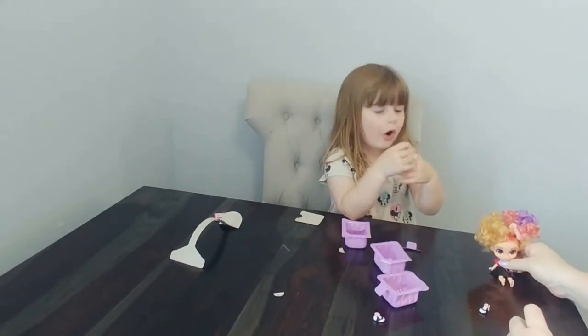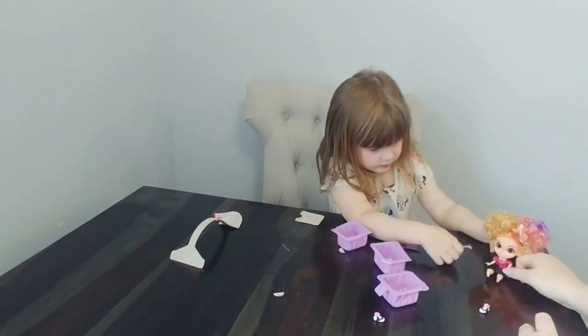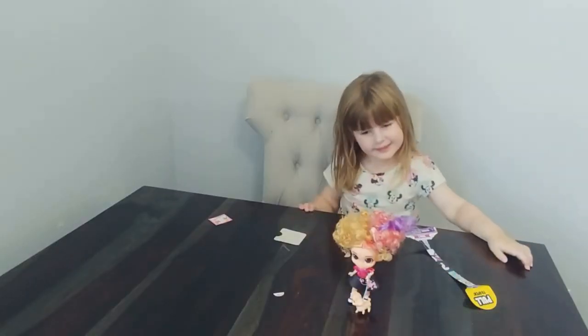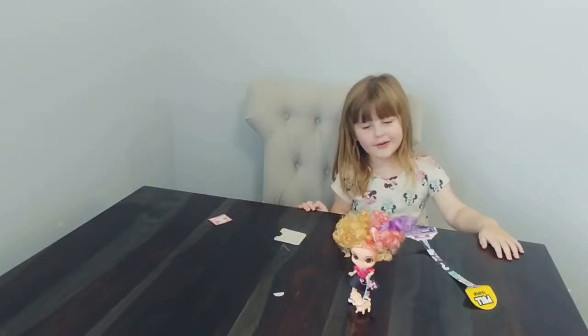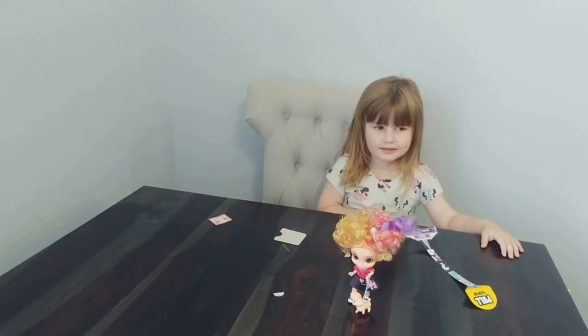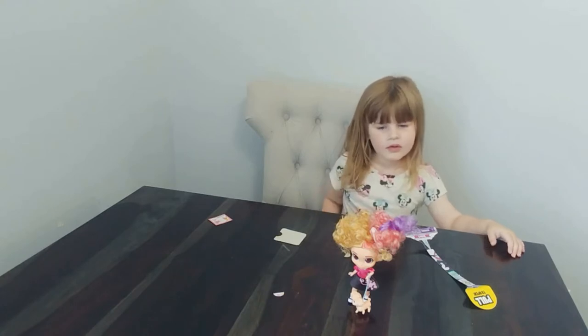This little thing on her arm. These are cute. I love their big eyes and they move. There she is, Curly Cat. Curly Cat and her little poodle dog. What do you think? Do you like these Hair Adorables?